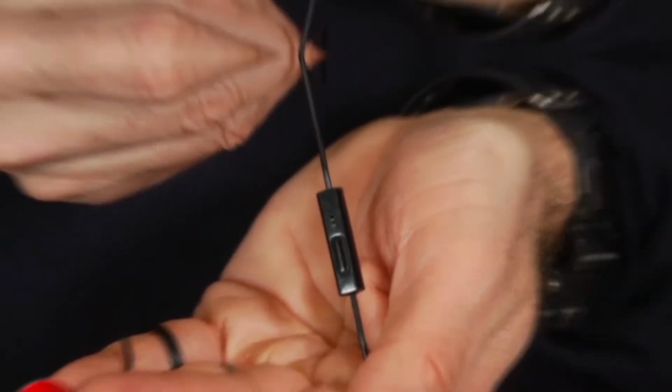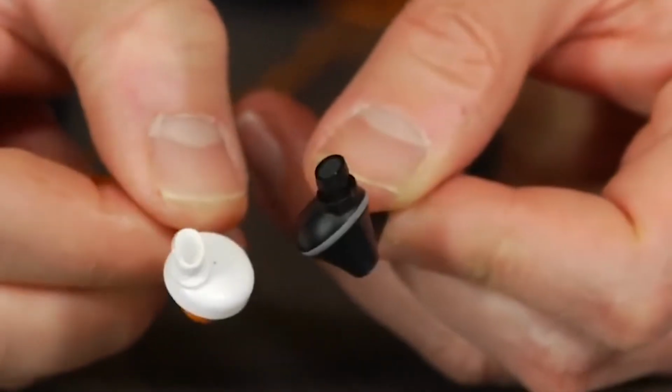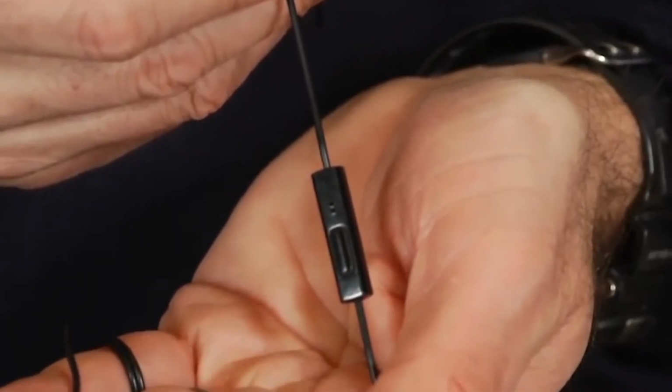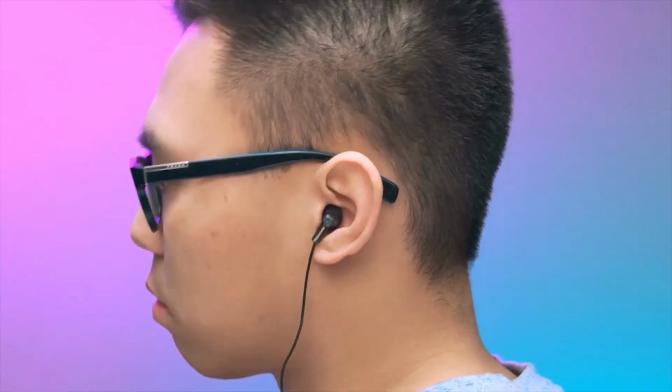Now let's take a look. The Panasonic RP-TCM125 ErgoFit Earbud Headphones is a uniquely designed, oval-shaped, plastic-packaged pair of headphones. It comes with a microphone, which is an excellent functionality that most of the inexpensive headphones lack. The backs of the earbuds are cone-shaped, which makes its design fashionable and stylish.